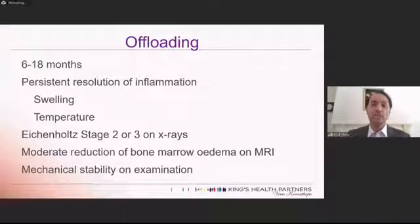How do we know when to stop offloading? And that offloading has to be done in a graded manner. So, persistent resolution of inflammation: the swelling comes down and should stay down. The temperature difference normalizes and stays down. So you do serial X-rays.